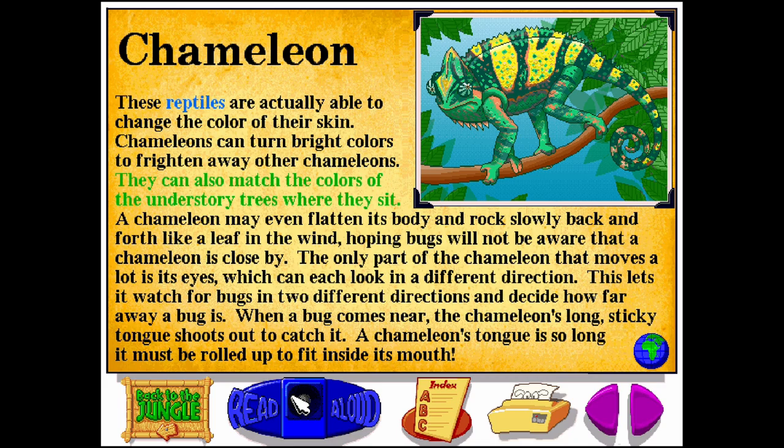A chameleon may even flatten its body and rock slowly back and forth like a leaf in the wind, hoping bugs will not be aware that a chameleon is close by. The only part of the chameleon that moves a lot is its eyes, which can each look in a different direction. This lets it watch for bugs in 2 different directions and decide how far away a bug is. When a bug comes near, the chameleon's long, sticky tongue shoots out to catch it. A chameleon's tongue is so long, it must be rolled up to fit inside its mouth.